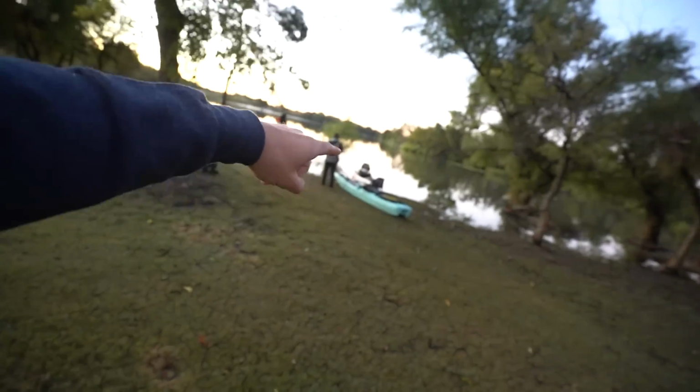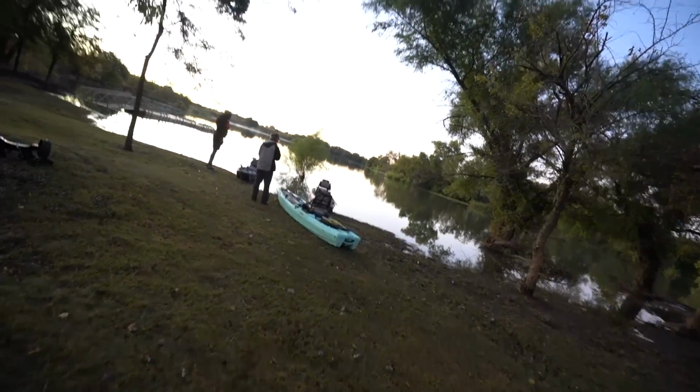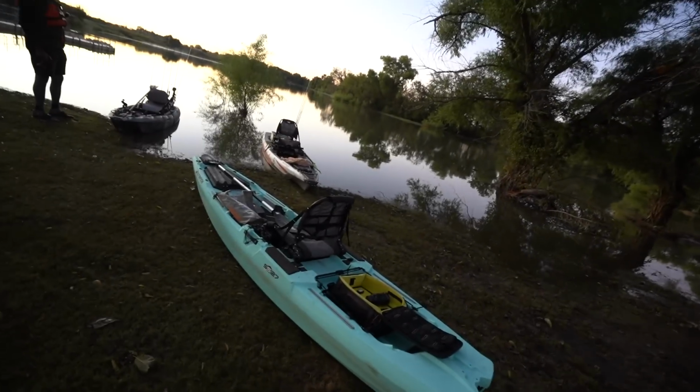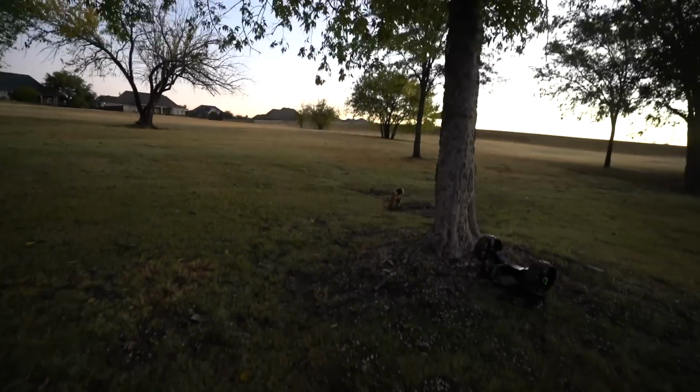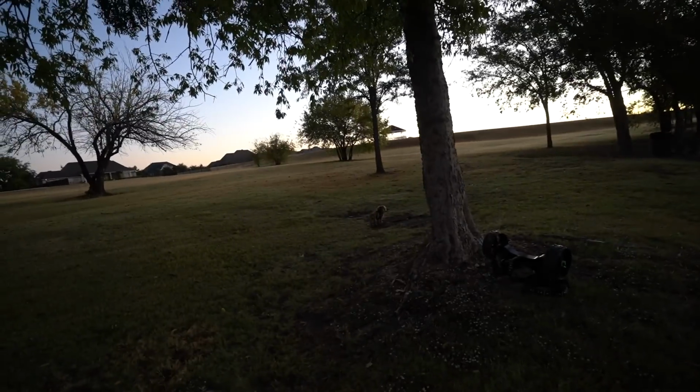This is a really sick little spot. I've never fished here before. Obviously he said some good things about it, so I'm excited to get after it. We got 2 yaks. These are 12 7s. Wow, this is a big boat. So we're gonna take both these guys out. What do you see over there, Lucky? Come on, let's go fishing. I'm gonna get all rigged up, ready to go. I'm gonna waste no more time and we're gonna go catch some fish. Stick with it, stay tuned, and enjoy.